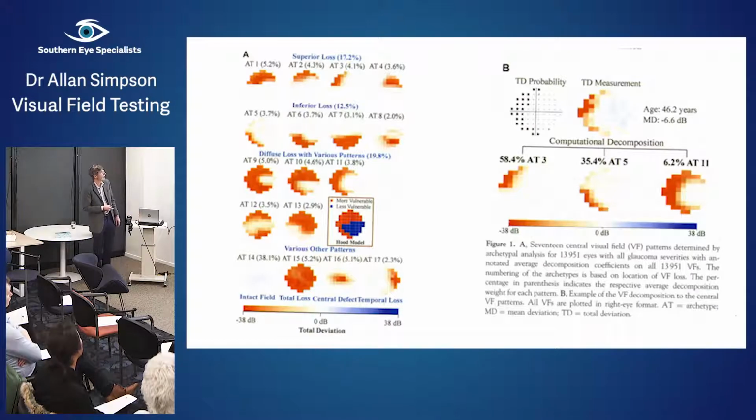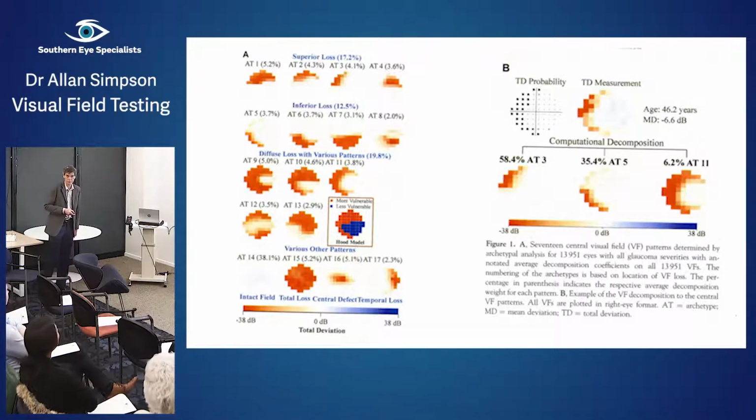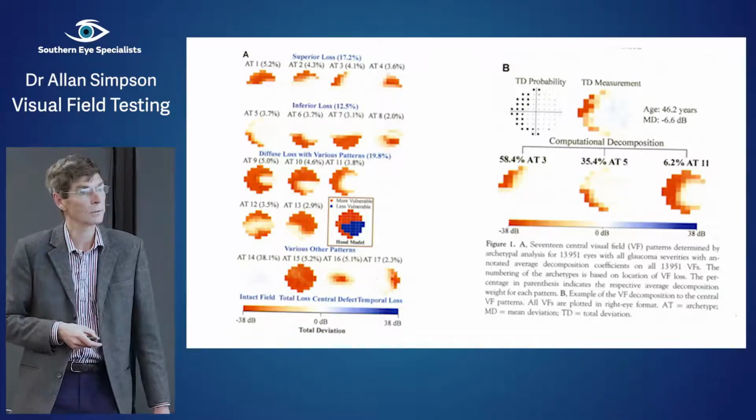So here's the first of about 9 or 10 examples I'm just going to work through, so you can share my experience of this algorithm and help me interpret it if you want to. And maybe along the way we can talk about some of the visual field patterns we see. They're all quite similar, I think.